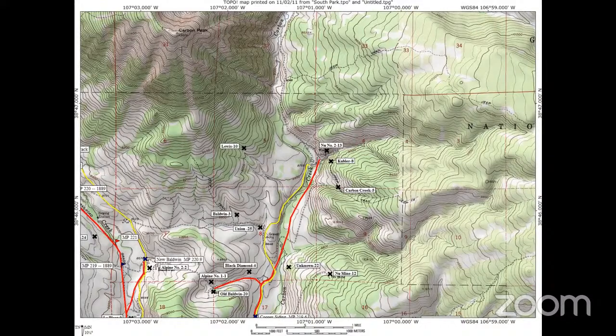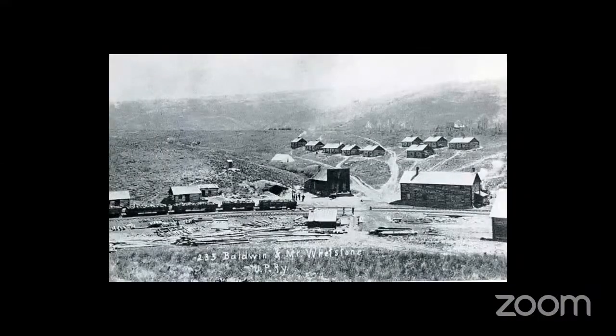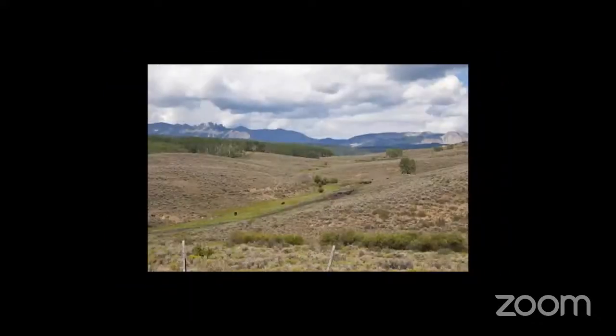On the right-hand side, the red line was owned by a private company. The Rocky Mountain Coal Company built a short piece of track in there, but the South Park operated over it. This is the original town of Baldwin and all the miners' log cabins. This is what it looks like today. This is a gated community, by the way.